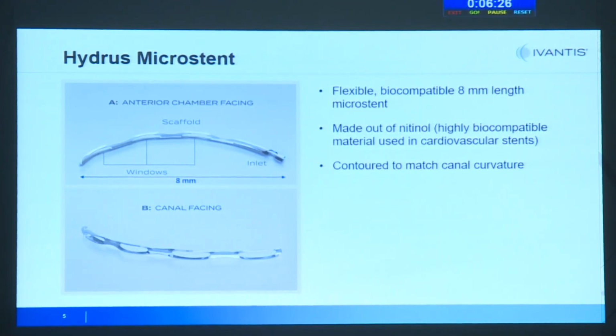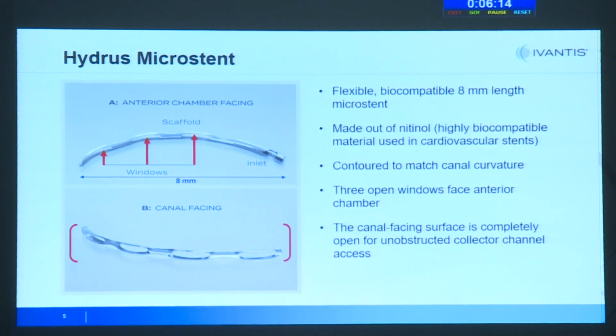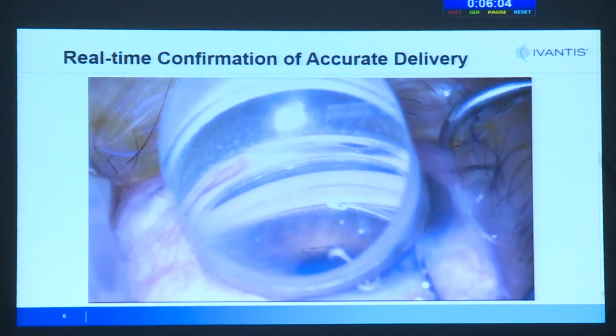This device is contoured to match the canal curvature, so you can easily see that it's curved and matches Schlemm's canal. It has 3 open windows that face the anterior chamber, which you can see with the red arrows. And the canal-facing surface of this device is completely open for collector channel access. So the entire back side of the device is open to the collector channels. So next we have a video.